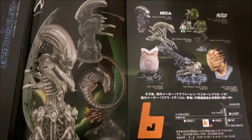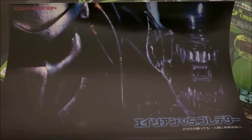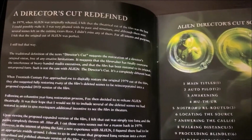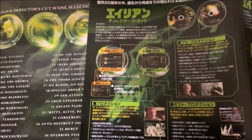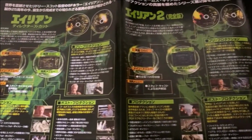These are advertisements for some Alien swag, and even an ad for Alien vs. Predator, which at the time of this set's release was a mere few months away from hitting theaters. There's the booklet as well, pretty much exactly the same as the North American set and in English only, but there's also an insert with a little guide on navigating the special features of the DVD set in Japanese.